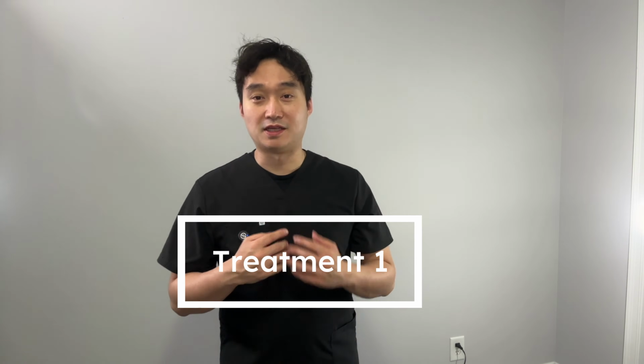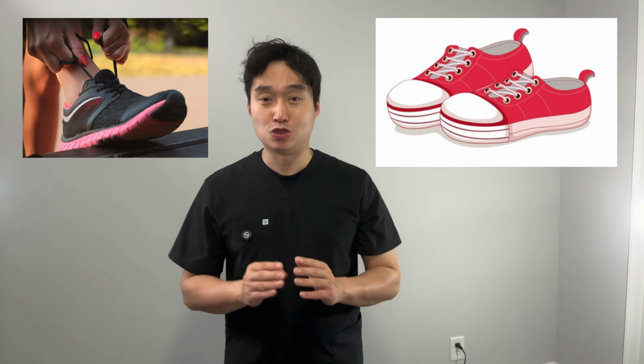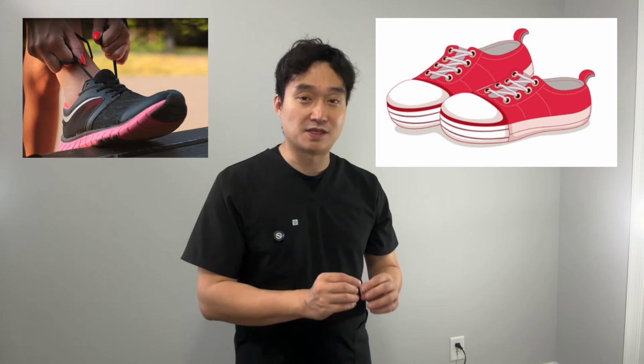So first thing that I recommend is to avoid wearing shoes that have a low ceiling or wearing tight shoelaces. Low ceiling shoes or tight shoelaces will compress the extensor tendons, especially if you have swelling over the top. So avoiding wearing running shoes or loosening your shoelaces can definitely help to manage your pain.